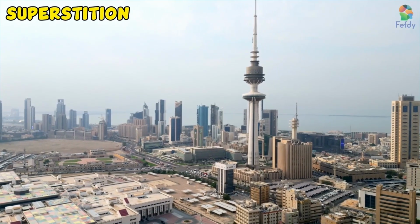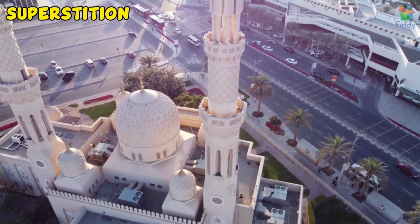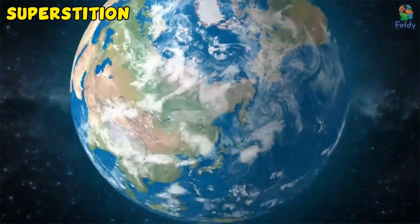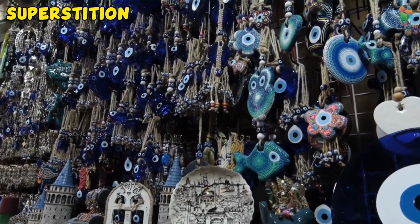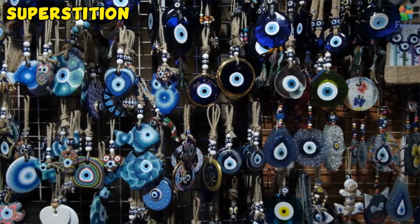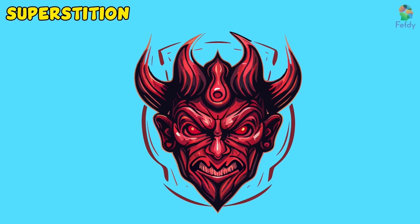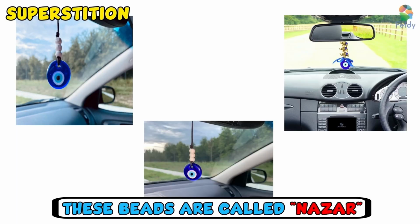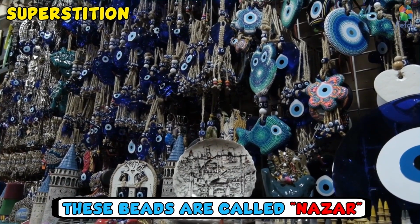Superstition. Kuwait has some interesting superstitions which are also followed all over the world. For example, some people wear special blue and white beads to protect themselves from the evil eye. These beads are known to remove the bad eye or nazar.